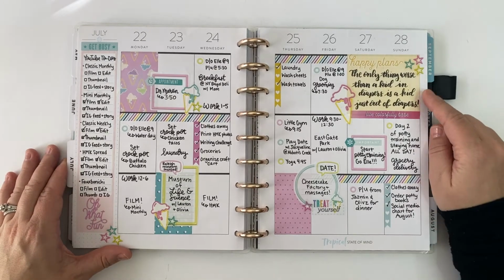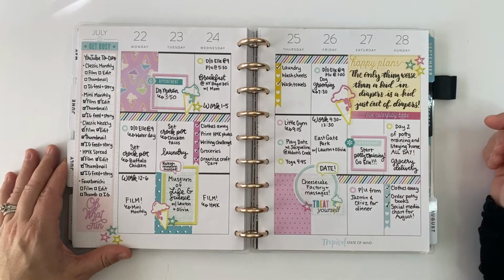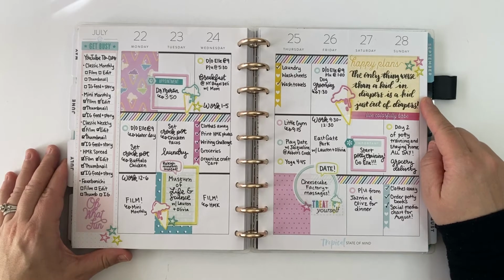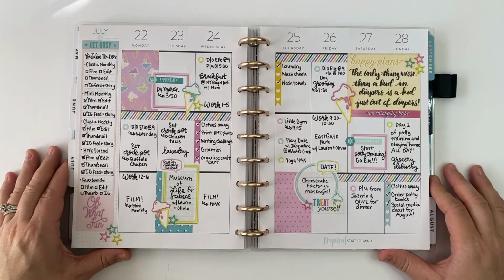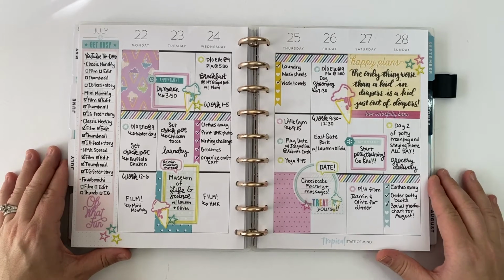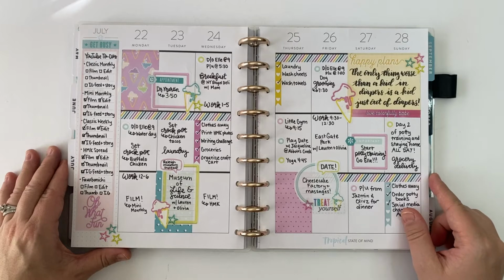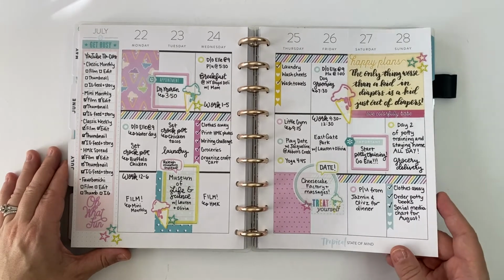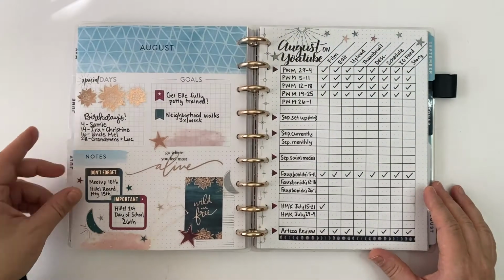And that was in honor of potty training my daughter, which we decided to start doing on the 27th. So I found a funny quote, "The only thing worse than a kid in diapers is a kid just out of diapers." I thought that was funny and fun to remember that week. For this week, I used the, what's it called? Neon Lights, I believe, sticker book. I need to use that book again because this is the only Neon Lights spread I've done, so obviously I still have a lot of stickers from that book.